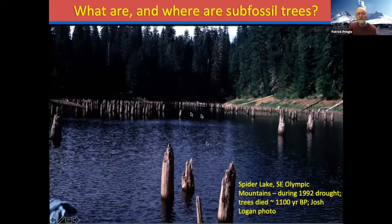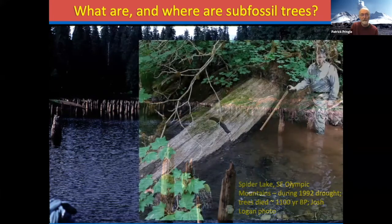So this next picture shows some subfossil trees. We call them subfossil because they're not petrified. And these trees are in a lake, Spider Lake on the Olympic Peninsula, about 23 miles northwest of Hoodsport. And these trees are dammed by a big landslide that's hidden under the trees here. And they died about 1,100 years ago. And it turns out they may have been killed by a great earthquake that triggered the landslide. And that earthquake may have been on the Seattle Fault and some other nearby faults. And I'll be talking about those as we go through here.